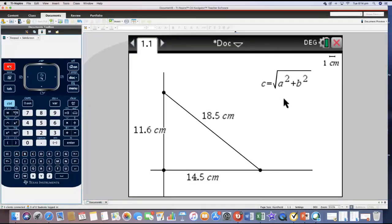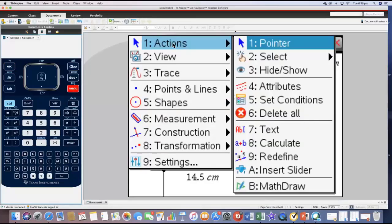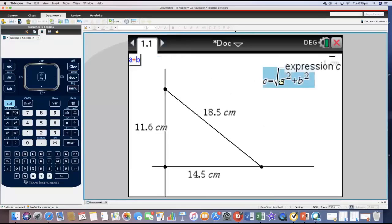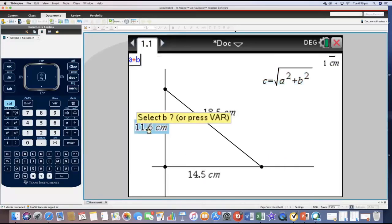We now want to calculate what the value of C is. So menu, actions, calculate. Oopsies, not like that. I'm calculating this expression. So I want to calculate C. It prompts me to say select A, so I select A. This was my variable A. Select my variable B and put the value on the screen. And we can see there that the values are the same.